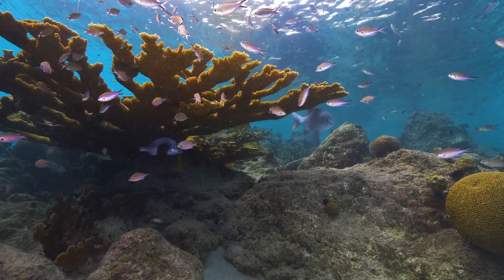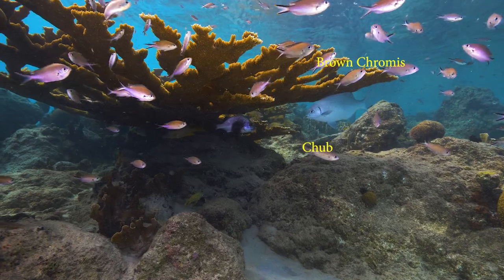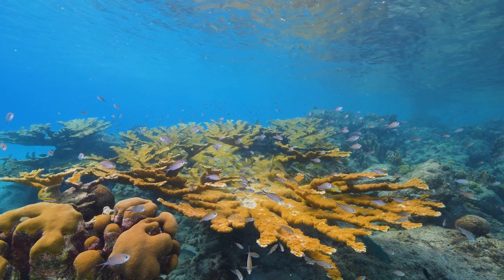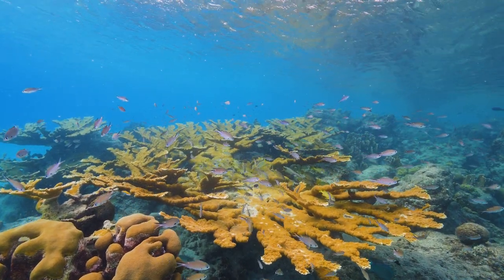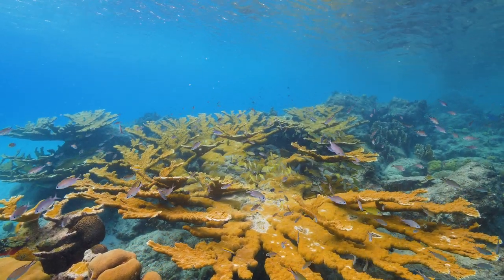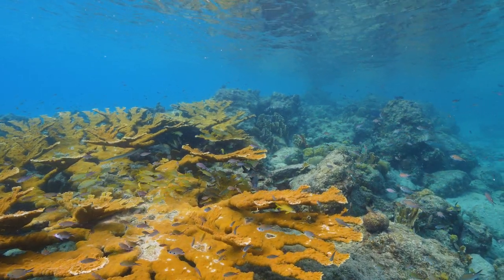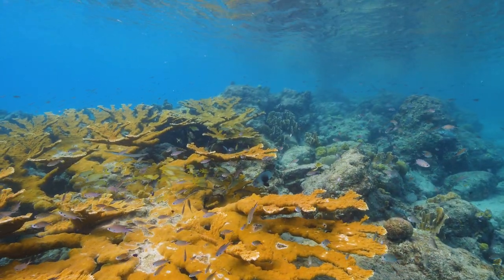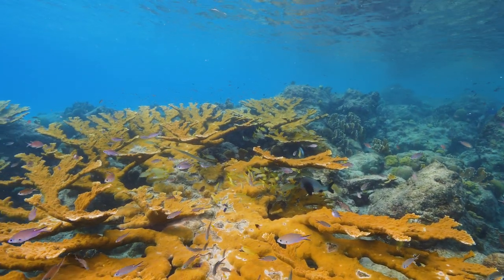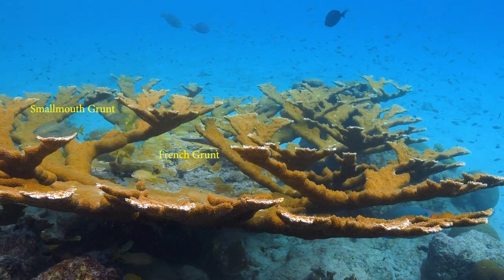Elkhorn branches are protection for small fish like this black margate, chub, and brown chromis. A look above and this Elkhorn is teeming with life. Here we have smallmouth and French grunts.